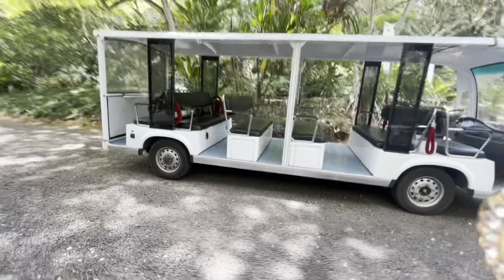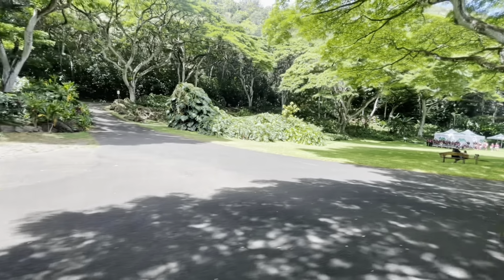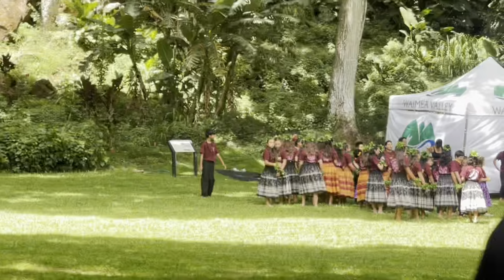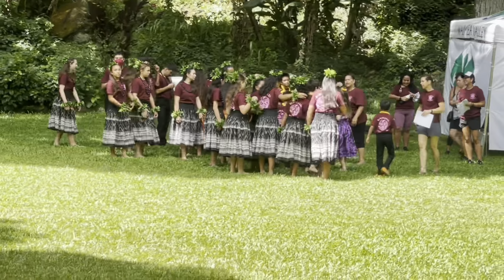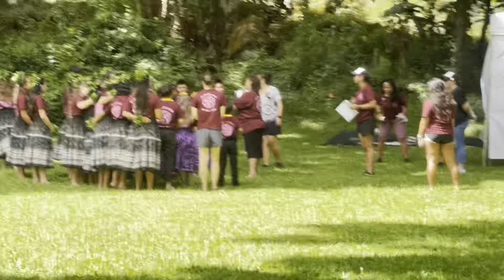That's one of the park. Oh, this looks like somebody's dancing here. They have a show. Nice. Right there. Oh, wow. They're gonna dance. Yeah, hula hula.